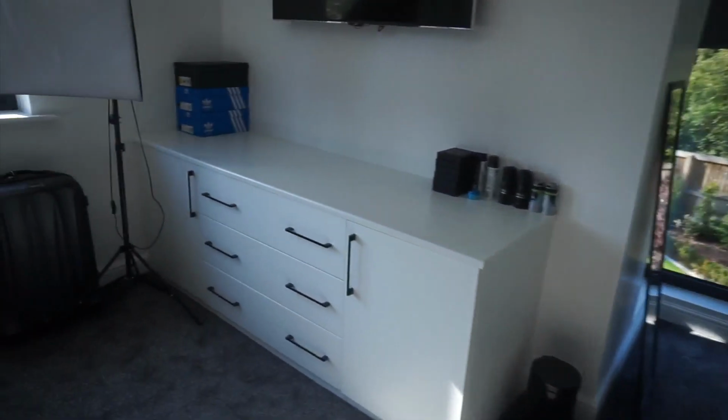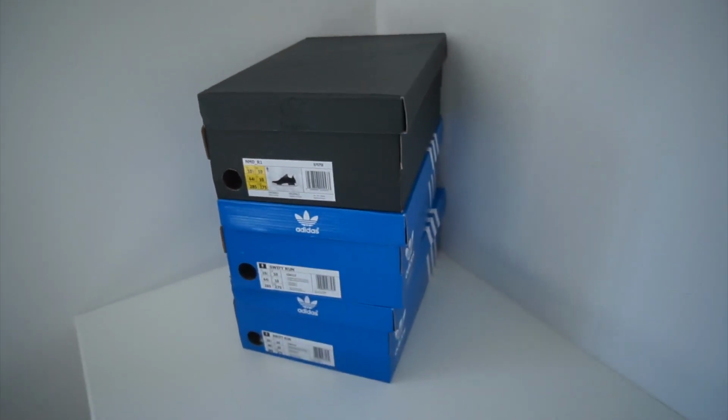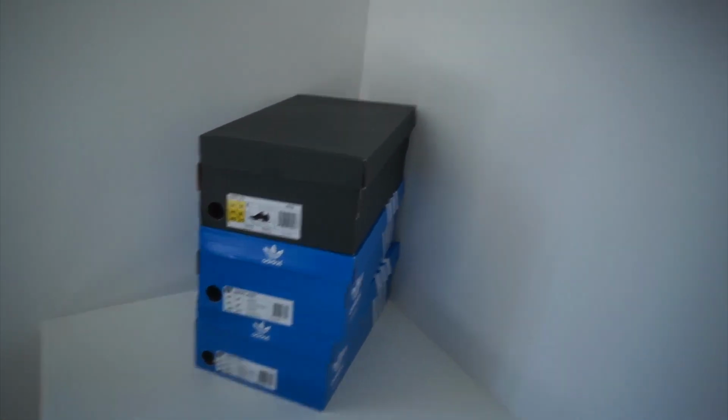Right, here are the trainers. So I got three pairs because the Foot Asylum in Wilmslow, where I work, is shutting down. So they've got 25% off everything, even the sale stuff. So I got a pair of NMDs and two pairs of Adidas Swift Runs because they're like the comfiest trainers. Honestly, they're so comfy and they're dead affordable as well. So I'll try them all on, I'll show you what they look like.